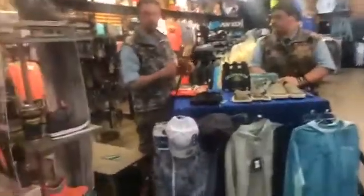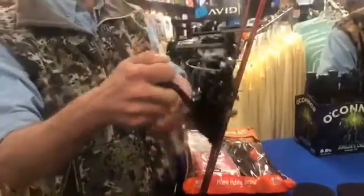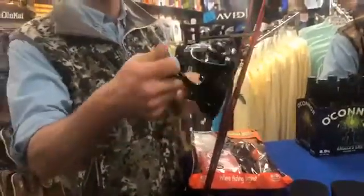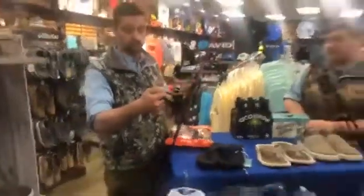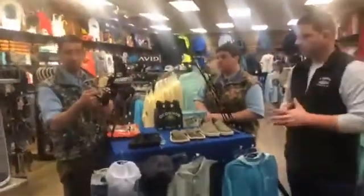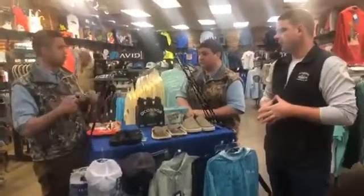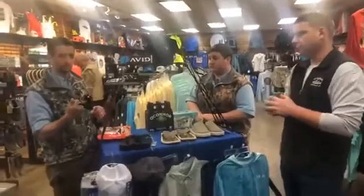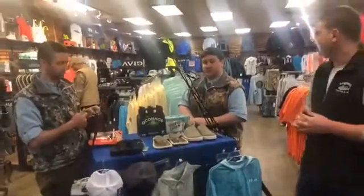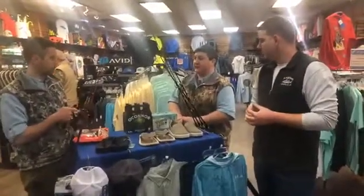The MCast, so this is the Daiwa MCast. It has their bait runner, which they call the bite and run feature. What's kind of nice about it is usually if you're getting a bait runner on anything, the reel's going to be a little bit bigger. They kept this like a normal 2500 size reel and just added that feature to it. Super lightweight, real smooth. I haven't fished it, but I like the way it feels. They come with a second spool too, which is nice. You can put braid and mono, whichever you're feeling frisky for that day.